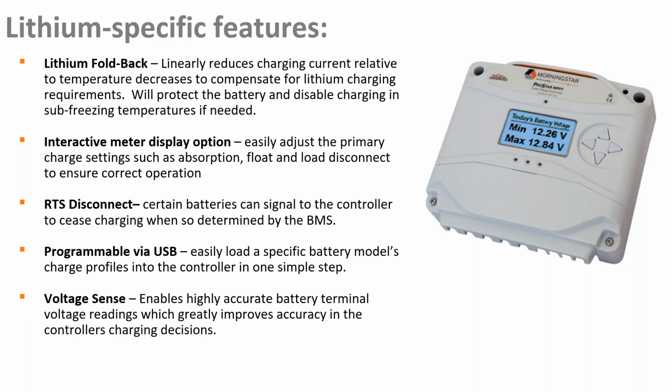So if you do exceed those ratings, the controller will automatically reduce current in order to make sure that the battery is charged correctly. We've got interactive meter display options, so you can adjust those settings very easily. We have remote temp sense, so we're getting a temperature right at the battery. Everything is programmable very easily using our software via USB port. And lastly, as you'll see with a lot of these batteries, they have a much flatter voltage profile.